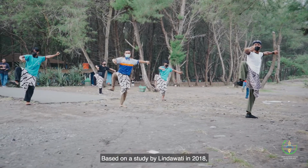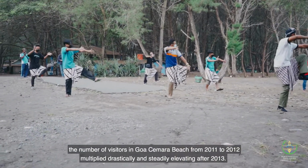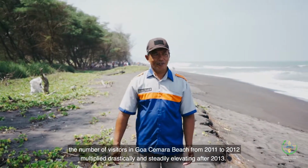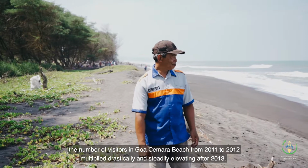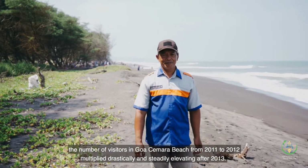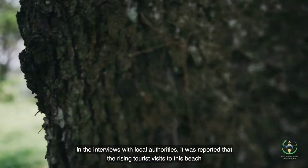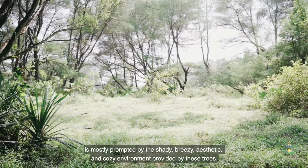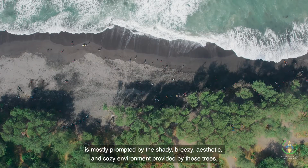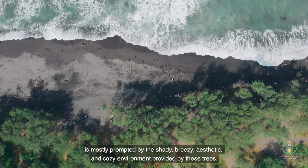Based on a study by Lindawati in 2018, the number of visitors in Goa Cemara Beach from 2011 to 2012 multiplied drastically, steadily elevating after 2013. In the interviews with local authorities, it was reported that the rising tourist visits to this beach are mostly prompted by the shady, breezy, aesthetic, and cozy environment provided by these trees.